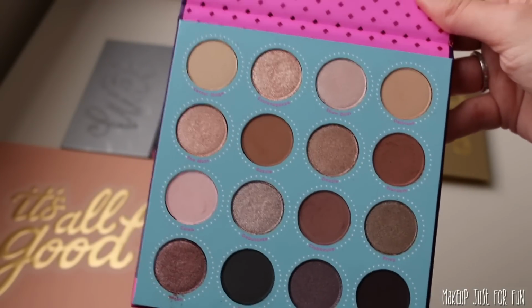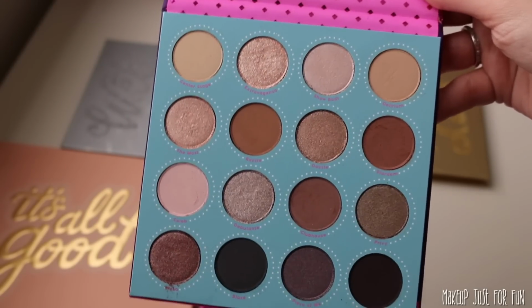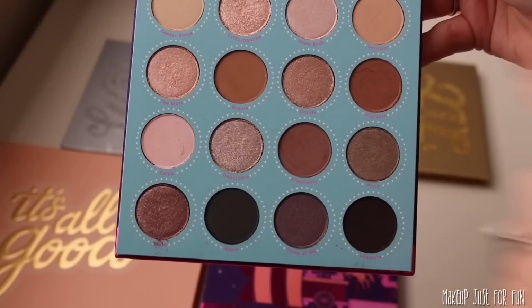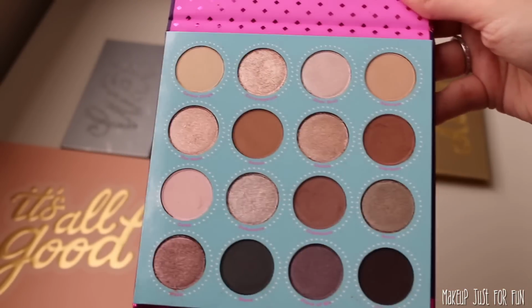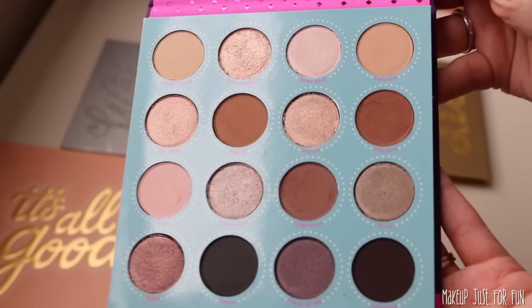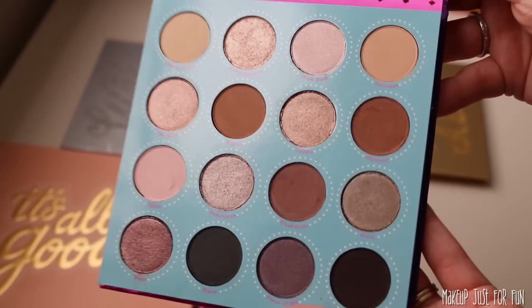I appreciate the fact that they did go for a cool toned palette. This one doesn't have quite enough variation among the shades for me. I feel like a lot of these mattes, these shimmers, there's a lot of repetitive shades in here, so I wish that they had chosen to do this in a 12-pan instead.